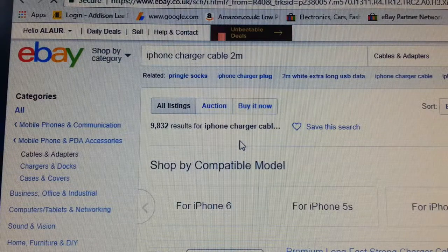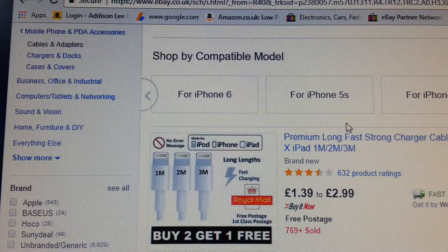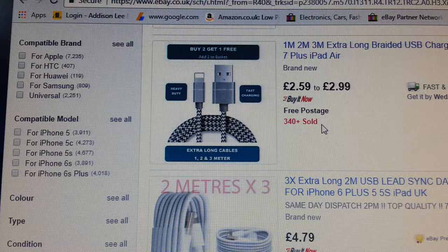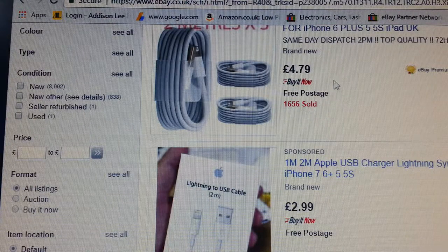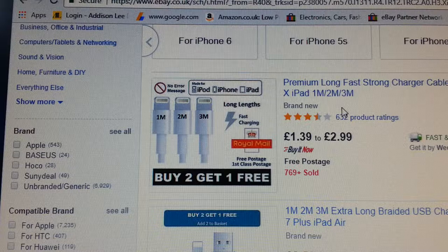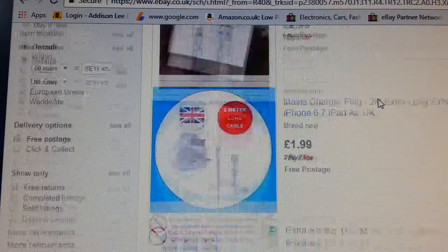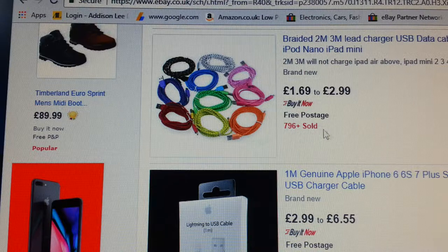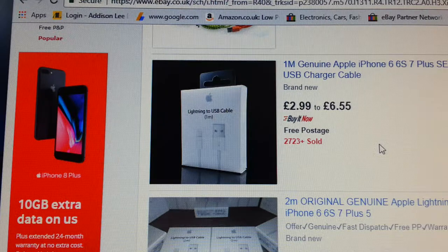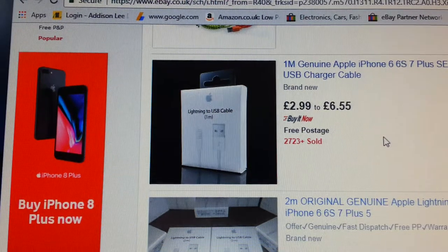And now, as you can see, we've got a list of iPhone sellers selling this item. There's one chap here who sold 769 plus, the next one 340 plus, and 1656 sold. Right, and it's exciting. When you look at these figures, you get all excited. Good seller, fantastic. It shows these items flying off the shelf. If you look down a bit, again, there's a different type of iPhone cable here, 769, and this is a genuine iPhone cable at 2,723.